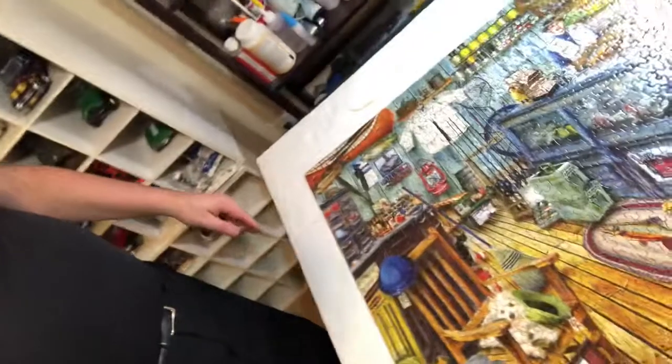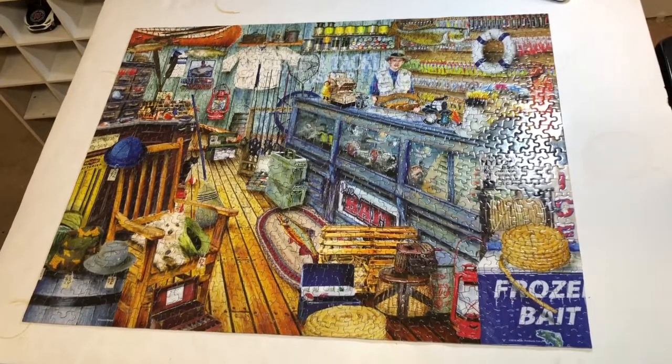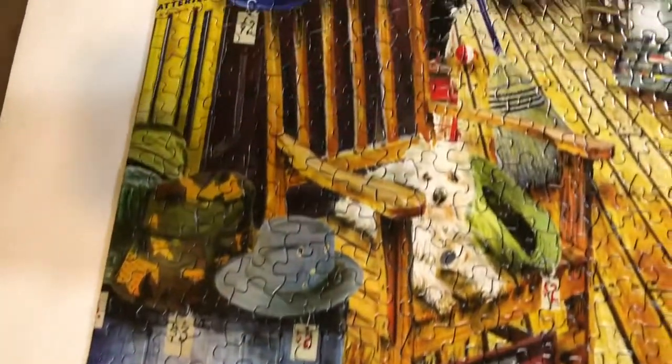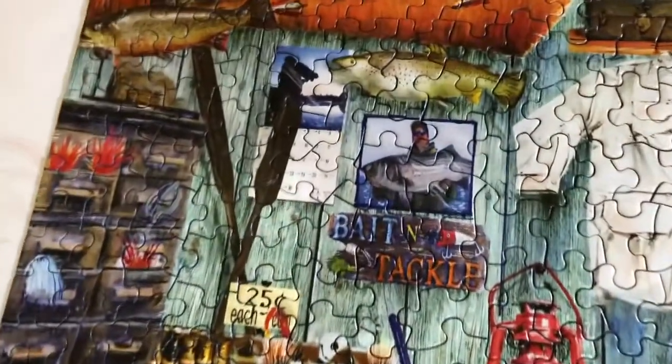And let me show you in all its glory. Oh yeah, there it is. There it is, ladies and gentlemen. The Springbok 1,000 piece bait shop puzzle. It is done. It is done and done. With the dog and with the cat and all the goodies that are in this wonderful, wonderful looking bait shop.